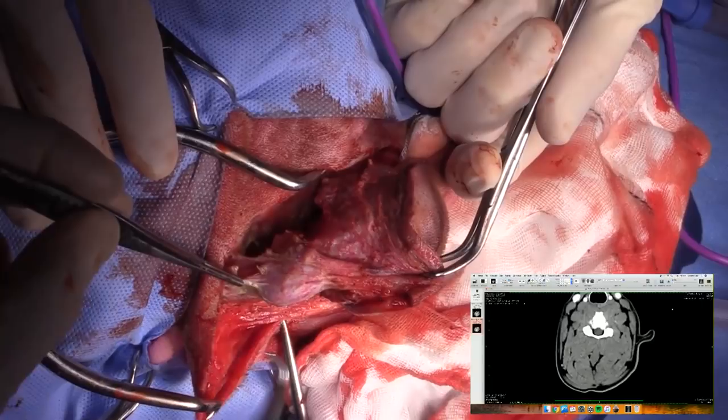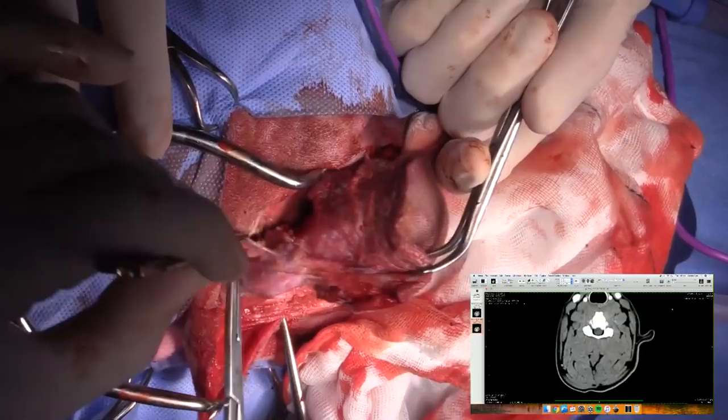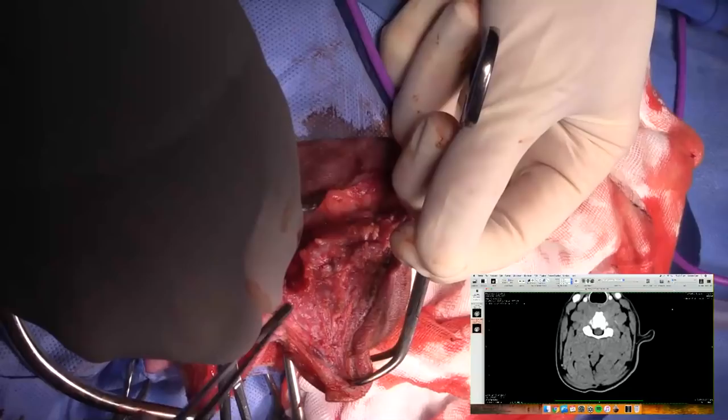Salivary mucus seal is all the same thing. Okay. So that's my lingual vein sitting right there. Silk, please. Just pull that caudally for me.